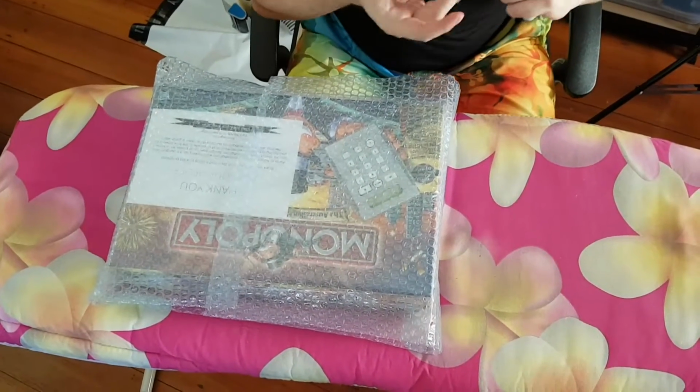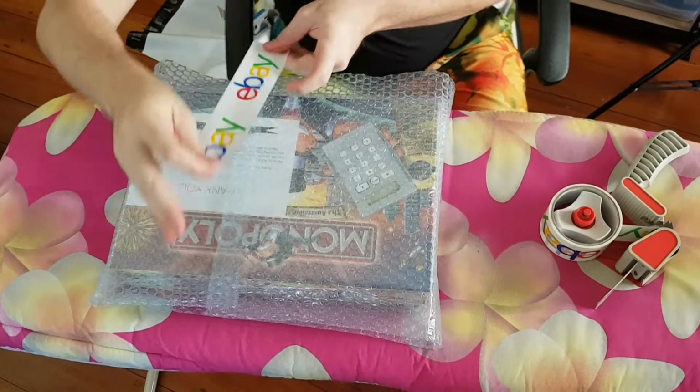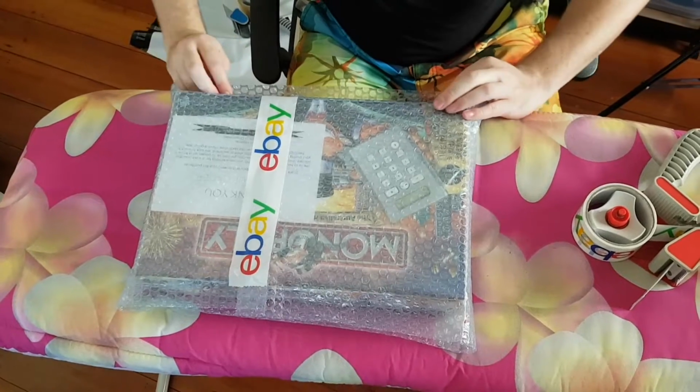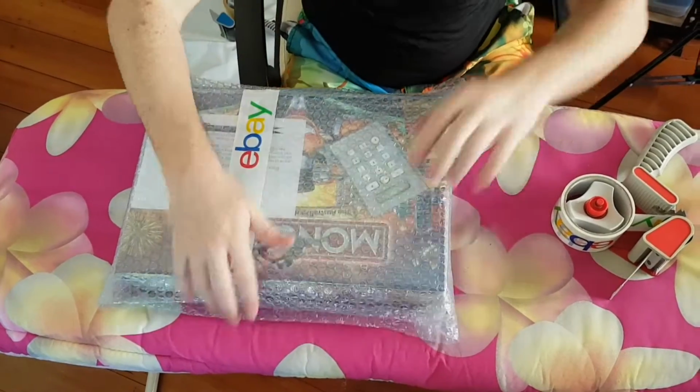I like to use the eBay tape on everything. Just, I don't know, I just think it looks cooler on the parcel. Use the eBay tape, wrap that over. Then what we're going to do is, actually we're not going to have to bubble wrap it again because it actually fits over just perfectly.